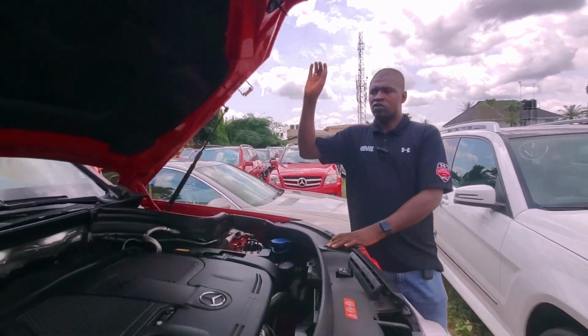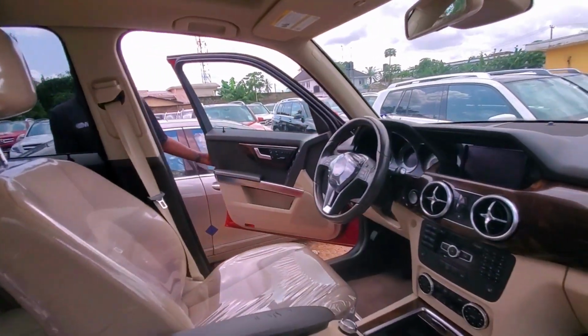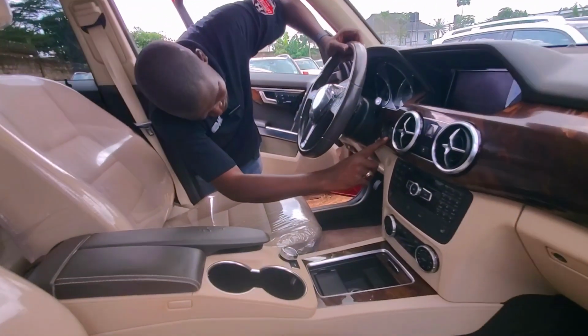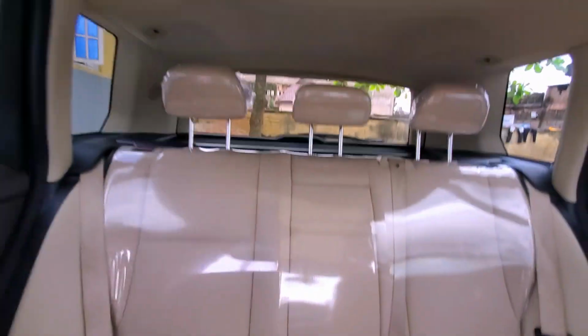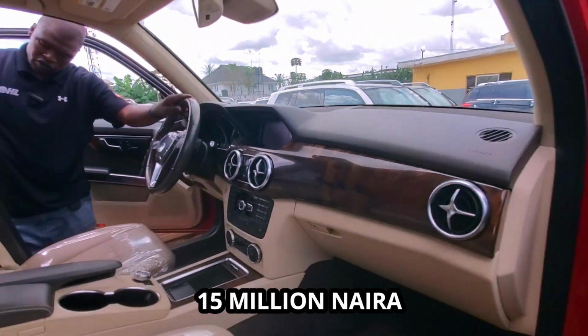Let's see what it has inside. You have many things. You see the colors, golden inside, you see the starry roof. Push and start. You see the dashboard? You see the inside. Panoramic roof, full edition. It's 15 million. That's what we sell it for.